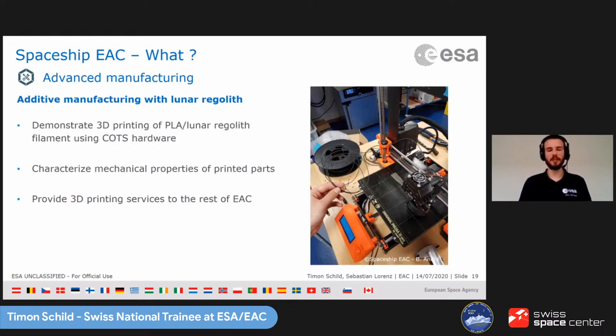An ongoing topic there is additive manufacturing, also known as 3D printing, where we try to 3D print some complex geometries using lunar material or lunar regolith. In that case, on the right-hand side, you can see a commercial 3D printer that we use with a filament that we built ourselves for that purpose, which allows us to achieve quite high concentrations of regolith in the finished component. As a side note, when we're not using those 3D printers for our research, we give access to them to the rest of EAC to manufacture other components, for example, hardware for training.